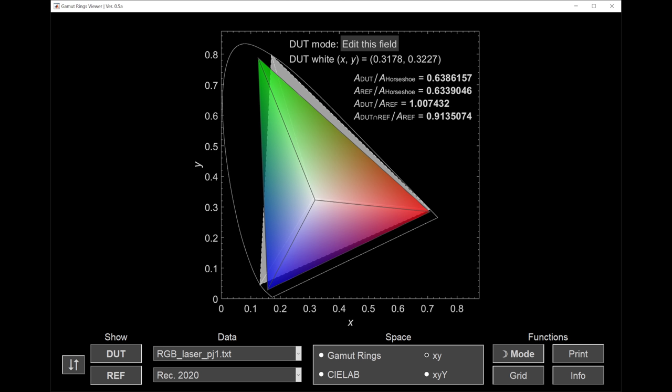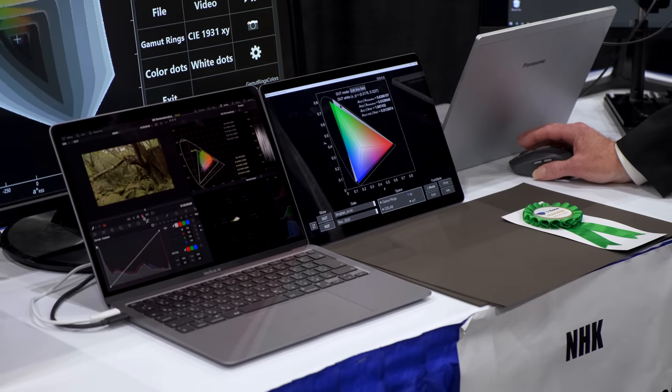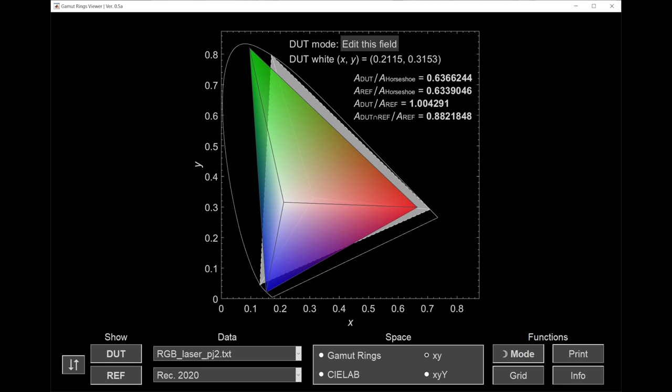This is actually 91% of BT.2020. If I intersect this with the BT.2020 diagram, it's 91% coverage by area. The gray triangle is BT.2020. If we look at the other laser display, it's almost the same. The green is at a bit longer wavelengths, but the chromaticities are almost the same. This is 88% by area.